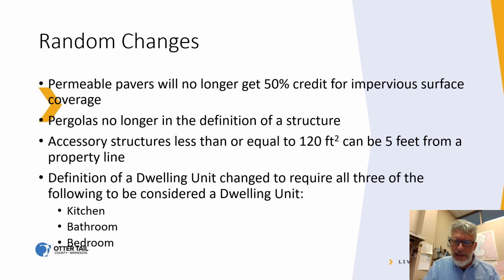Now, if that Fonzie apartment did have a kitchen, a bathroom, and a bedroom, then that would be considered a dwelling unit, and the county would issue a letter to the homeowner saying the county shoreland ordinance only allows one dwelling unit per lot, and that apartment above the garage would have to be altered to not have all three of these components.